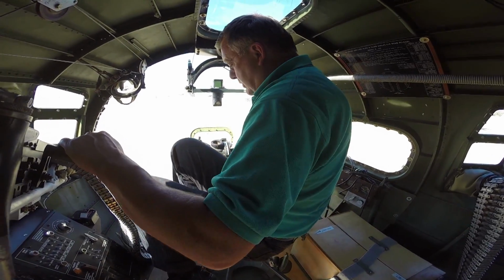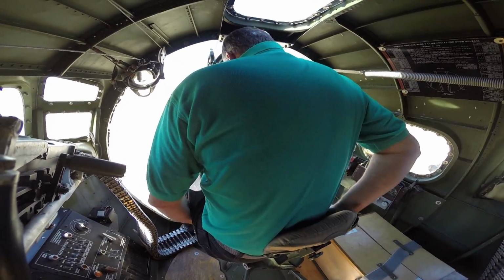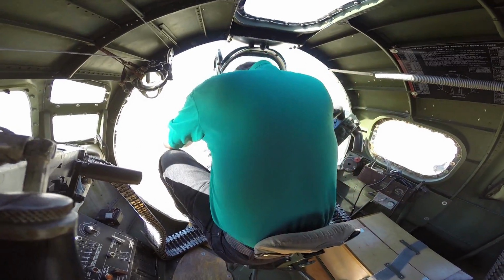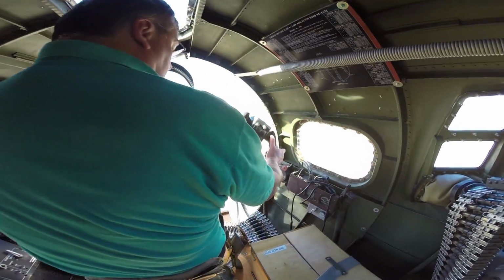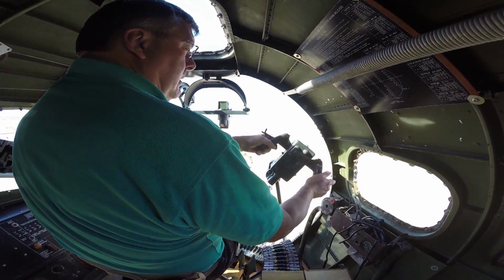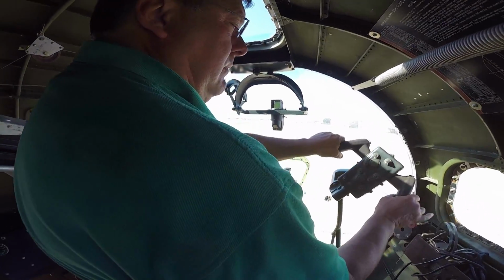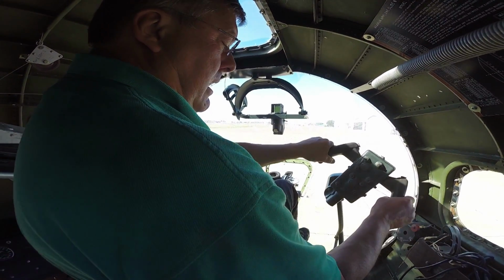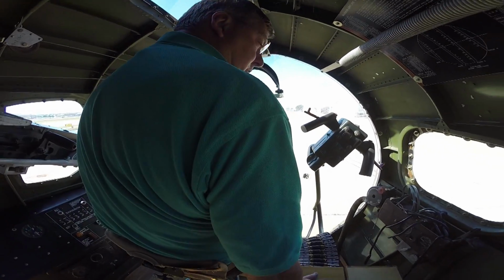So if the bombardier was sitting over here like this, in his chair with his head down, very awkward, this is the flight control, or the control for the guns on the bottom. He'd swing this over, he had a sight, and he could fire it, and he would go up and down, and left and right. And then these are his ammo boxes.